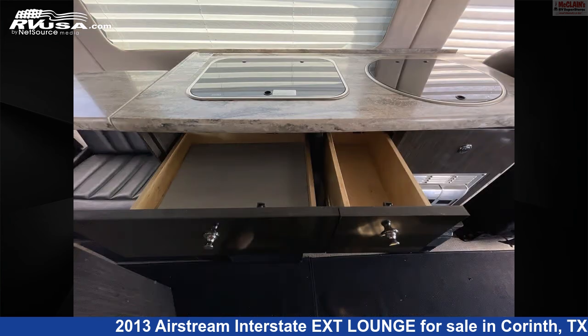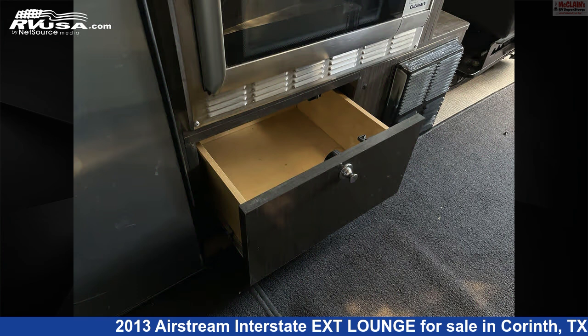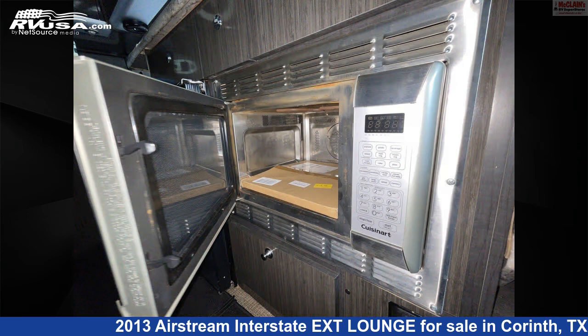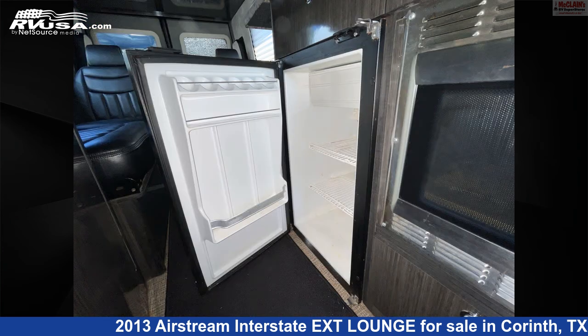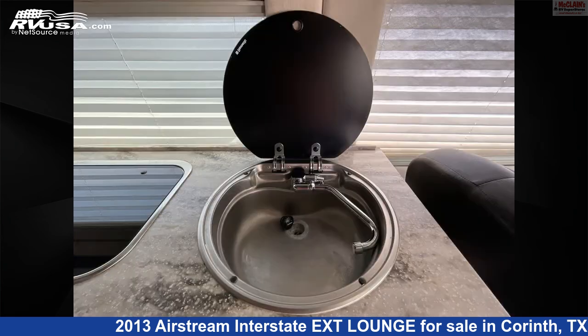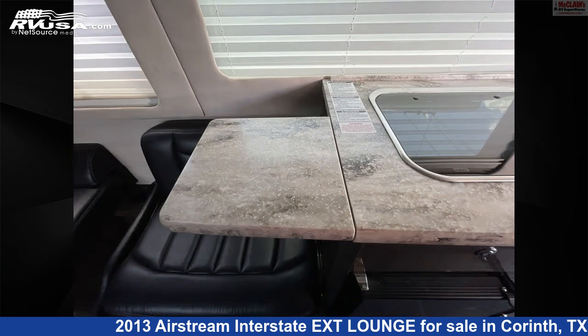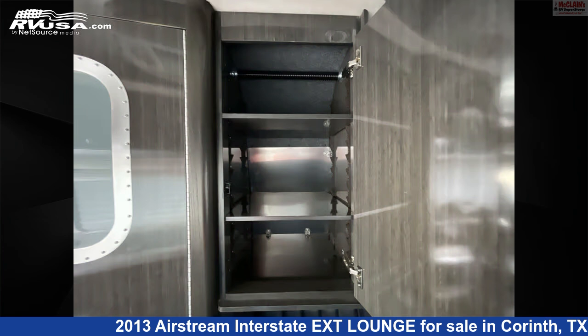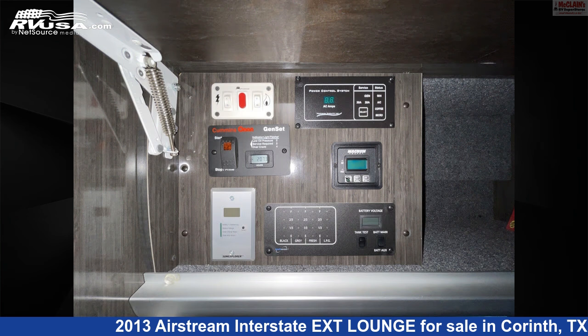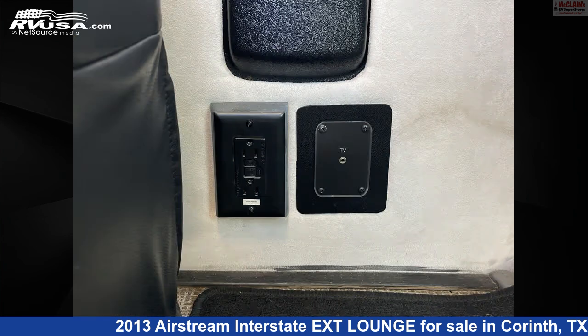This used Airstream is 24 feet 5 inches in length and features sleeps 2, air conditioning, auxiliary battery, awning, DVD player, spare tire kit, refrigerator, oven, TV, smoke detector, water heater, and 32 gallons fresh water capacity. The floor plan layout of this Class B features front living area, mid-kitchen, rear bedroom. This 2013 Airstream Interstate EXT Lounge is built on a Mercedes-Benz Sprinter chassis and is powered by a Mercedes-Benz engine.